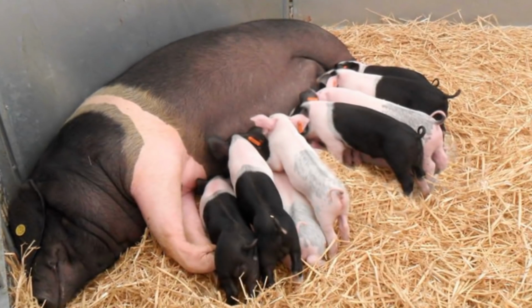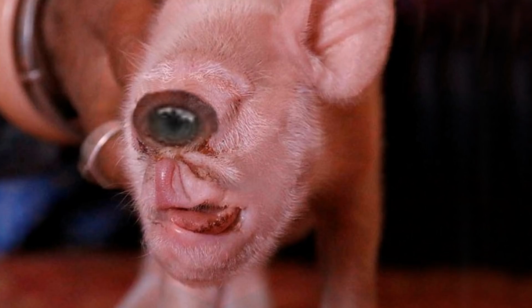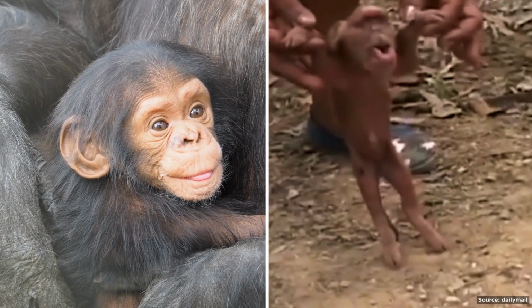Next up, a pig from Cuba who looked incredibly similar to a chimpanzee. Born in a litter of 8 piglets, this little creature was certainly the odd one out. Not only was he not pink like his siblings, he was born with only 1 eye in the middle of his head and facial features resembling a chimp.